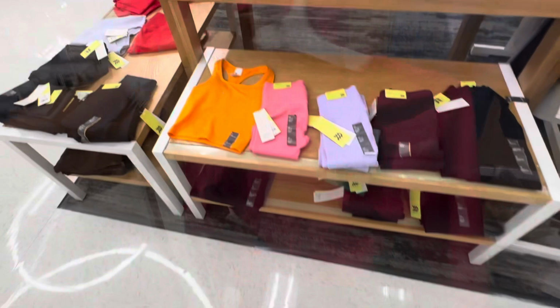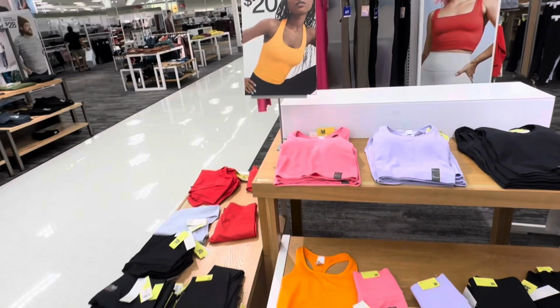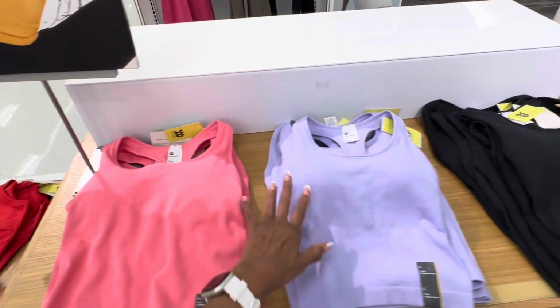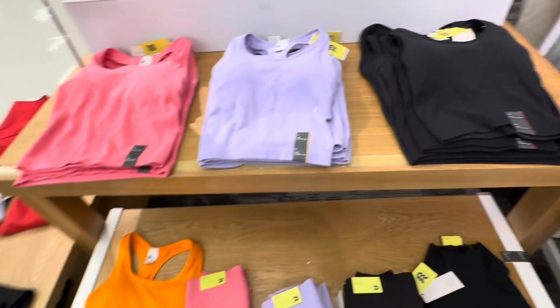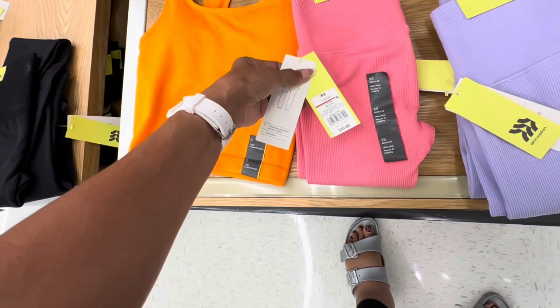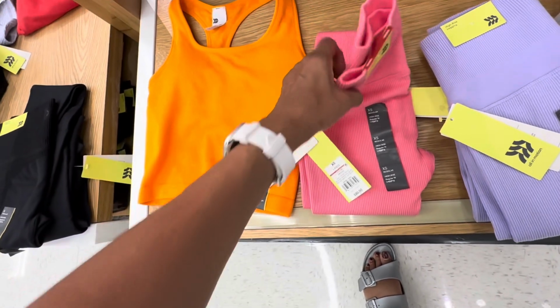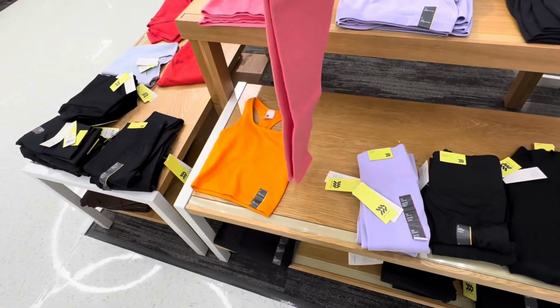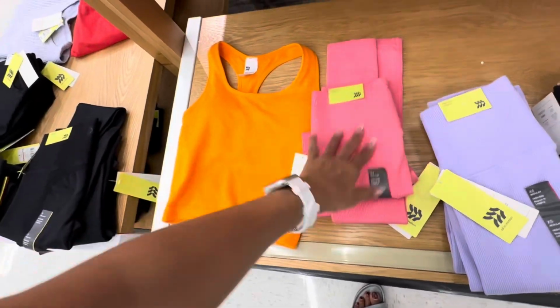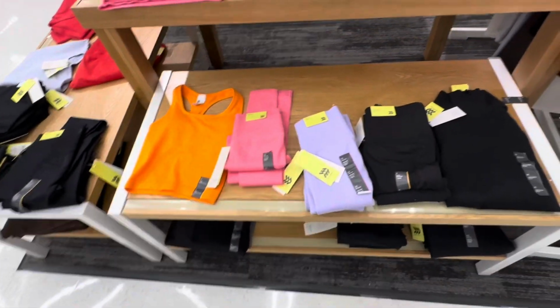Cute. So look, they have some rib tops. They are $20. These are also lightly padded, which I like. And they have the rib pants. And these are $30. These are long. I will get the pink and the purple.